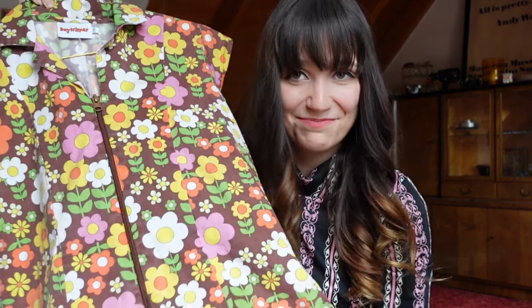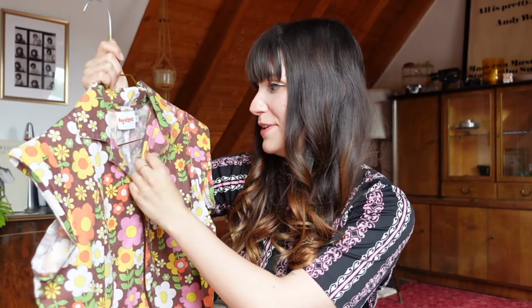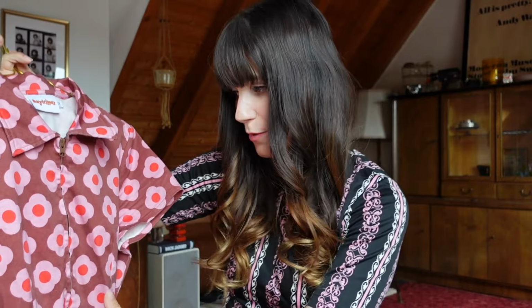Such an amazing piece. I love to style it with yellow tights. I'm honestly over the moon with this piece. I really, truly love it. You know that I have a big heart for jumpsuits, overalls, all these sorts of things. And she gave me this, which is her jumpsuit, the short one. I also have the long ones from her.